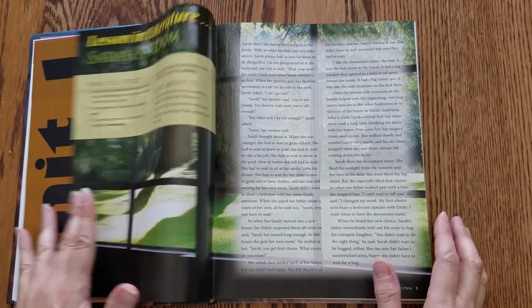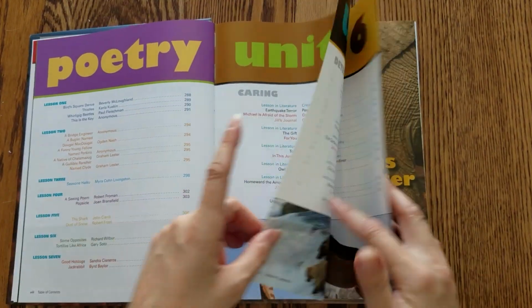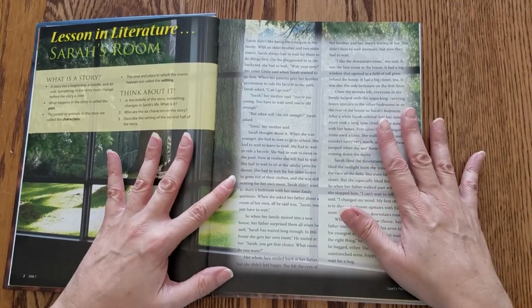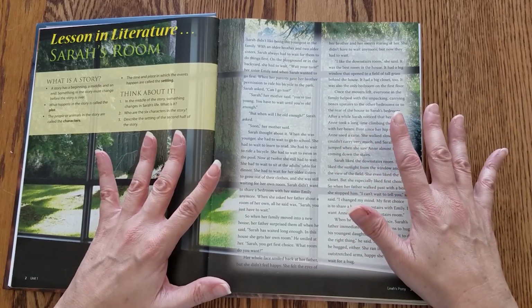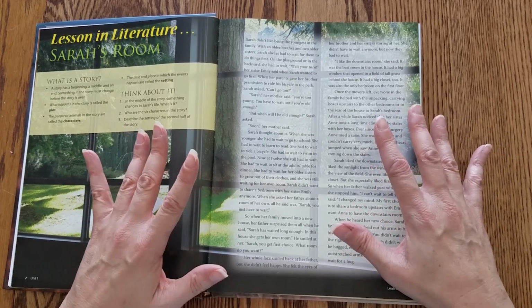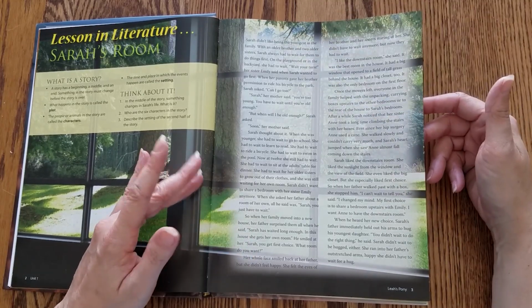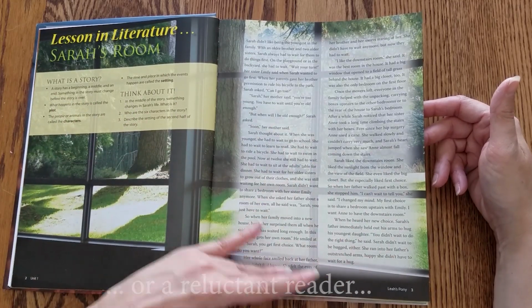One thing I will note: when we started this last year, my son wasn't real happy with how small the words are on a page. We're actually using BJU reading this year, which is very similar in layout. So this is really more of a traditional approach to reading. It's very similar in layout to BJU, but their readers have bigger words, which he appreciates. So it's not that he can't read this, it's just if you have a younger student or a struggling reader, they might be intimidated by the amount of words on a page.